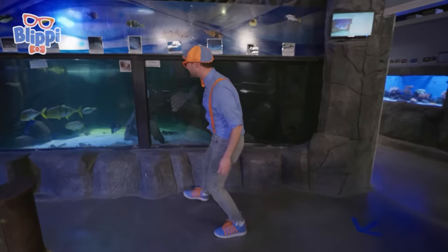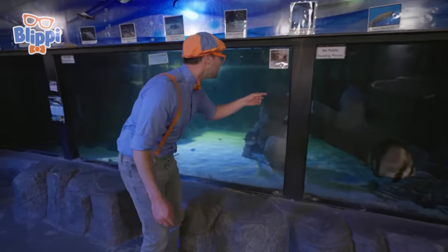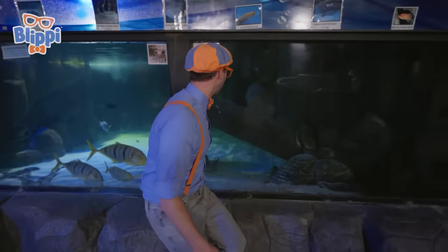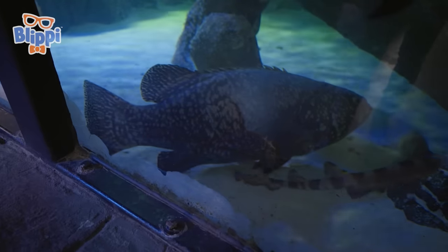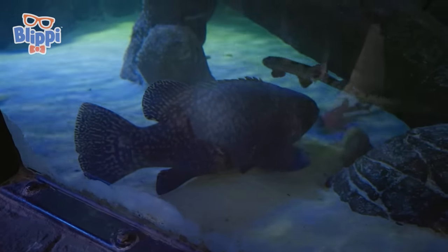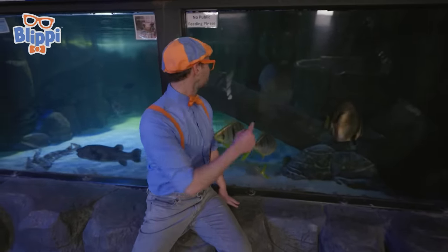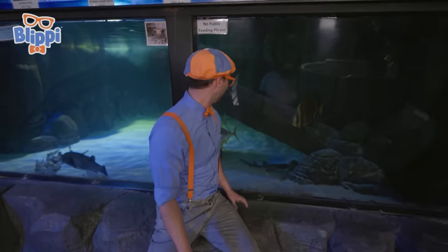Look over here. Wow, this is a big tank. Whoa, do you see that fish way over there? Whoa, yeah, there's a fish way back there. It's so big. It's a bumblebee grouper. Yeah, and actually they live to be 80 to 100 years old. But this one's only about 10 years old, so it's gonna get way bigger.